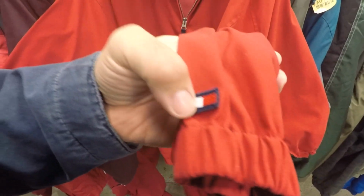Another Hilfiger piece, man. Hilfiger coming out, man. $20 though. And it's like, it's a little tiny flag piece right here. And then there's the side zips. Don't know, man. I'll just hold on to it, but don't think so.